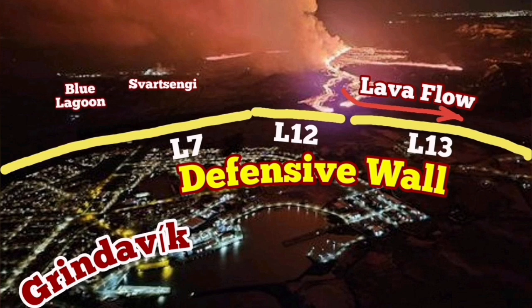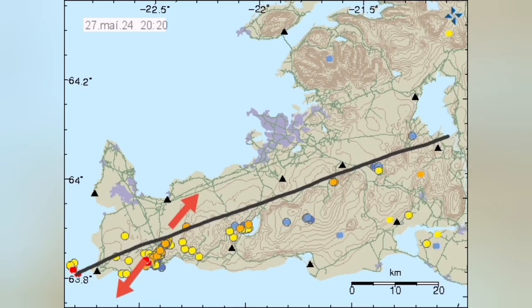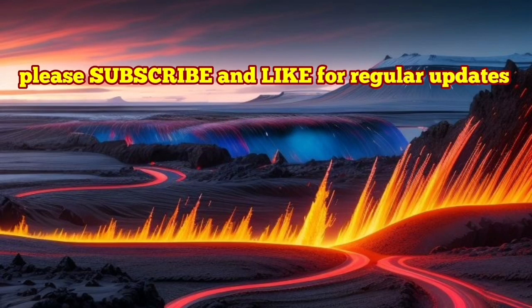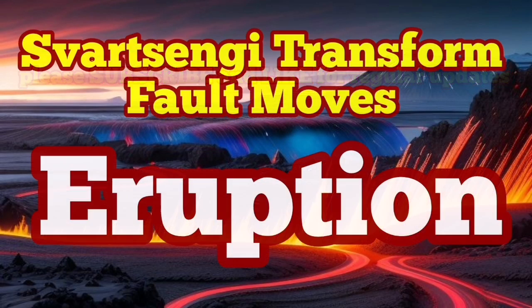We are defending, of course, the town of Grindavik with all the defenses that we have in that place, but it seems the eruption is closer than what we think with this development. The plates are unlocked, and the way for the magma to reach the surface, it seems, is going to be opened faster than what we thought. The eruption probably is imminent. That's what I think.